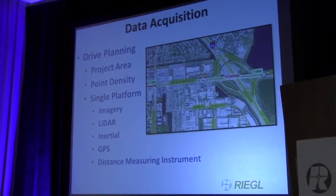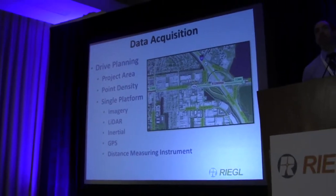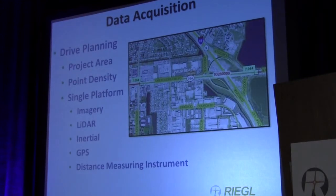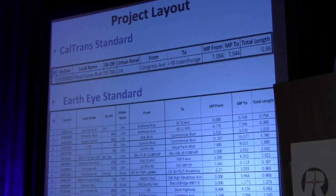In this project, we had one study area, a small area where the DOT was interested in looking at what they call the Caltrans specifications. Caltrans has written the book on mobile terrestrial lidar scanning, what the specifications are, and how you adjust everything to the control to make sure that you're hitting those accuracies along the length of the project. Their goal was to identify a project area and hit a certain point density so that they had the fidelity within the data from a single platform, and then evaluate the derivative products from that.